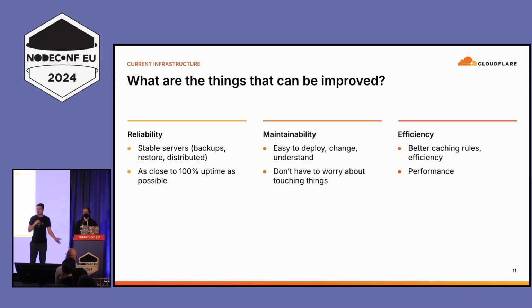So there were things that can be improved. We had to reflect a lot on that. And of course, reliability. We need stable servers. We need something that can be easily backed up, easily restored and distributed, scaled, etc. And to be as close to 100% uptime as possible.